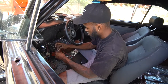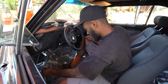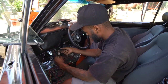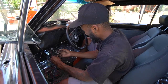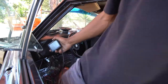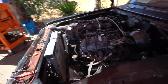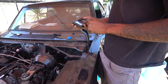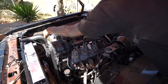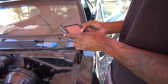Still on there. Yeah, that's good. Okay, the fuel pump primed. Tune's still there. So what I'll have to do is a TPS auto set real quick. Okay. Do the TPS auto set. Go up there a little bit. Successful.